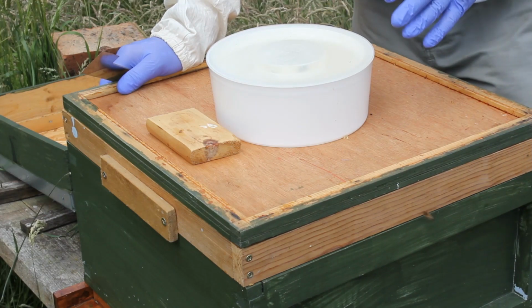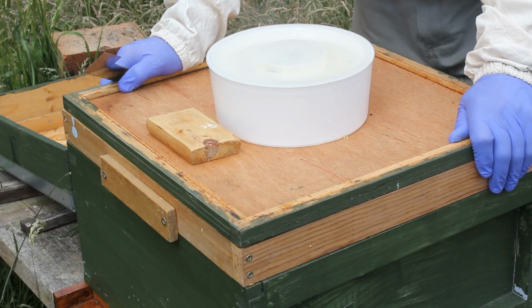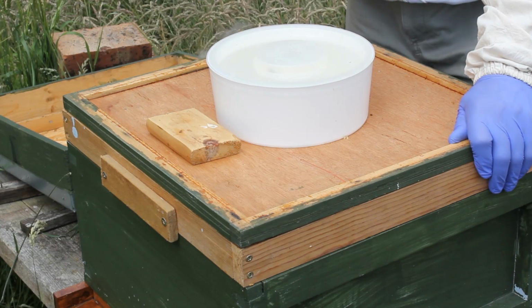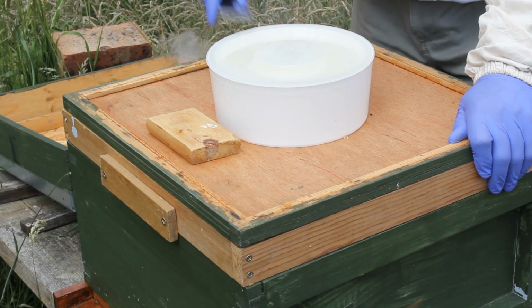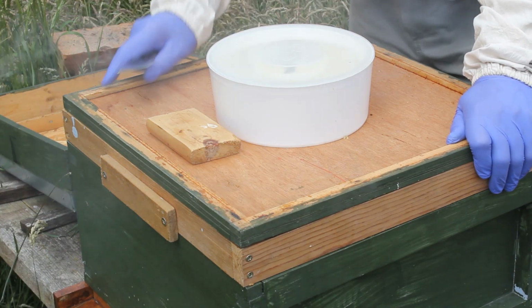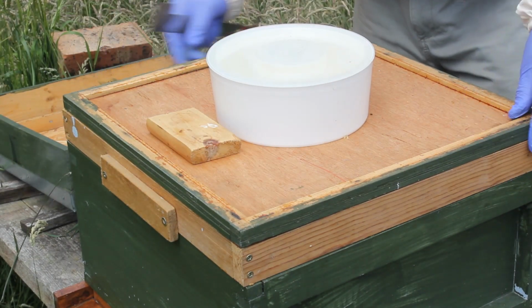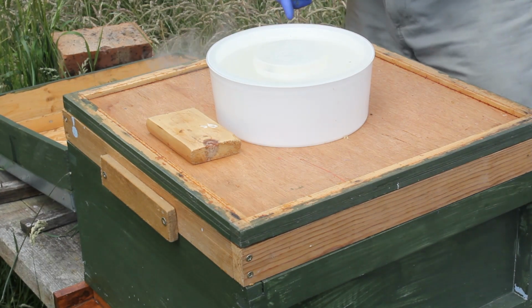There was a bit of stores in here, but not the amount I would have liked for the queen to lay loads of larvae so that the bees can feed the larvae, and they've got plenty of resources for them. So that's why I've given them this extra. I only feed in the June gap if needed. I could have almost left this, but I might as well help them. And then soon I'll be putting another brood box on top of here to make it bigger.